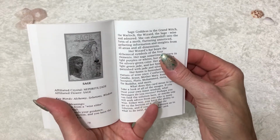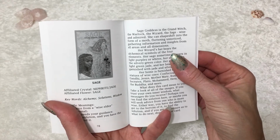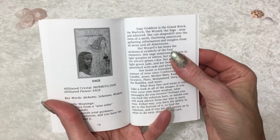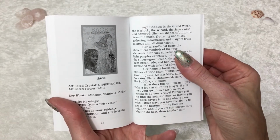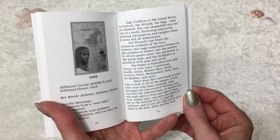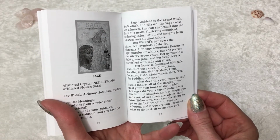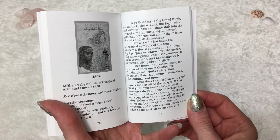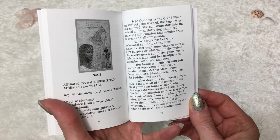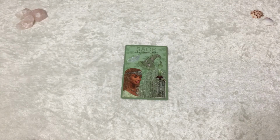Sage goddess is the grand witch, the warlock, the wizard, the sage, wise and admired. She can shape-shift into the form of a moth, fluttering unnoticed, gathering information and insights from all areas and all dimensions, etc. What does this card mean to you? Take a look at all of the images. If you trust your own inner wisdom, what messages do you receive? Perhaps you can find the solution here, or maybe you will seek advice from one who is more wise. Either way, you have the ability to get to the bottom of it, to find the solution, and if you are still unsure as to what to do next, draw another card.